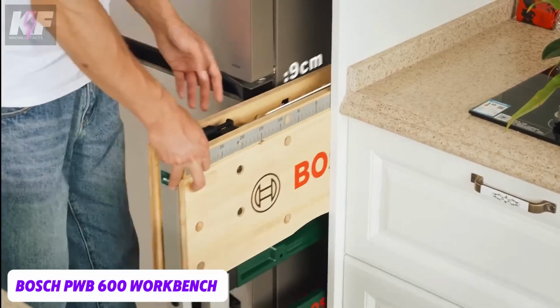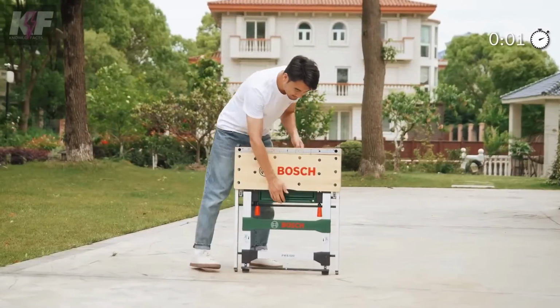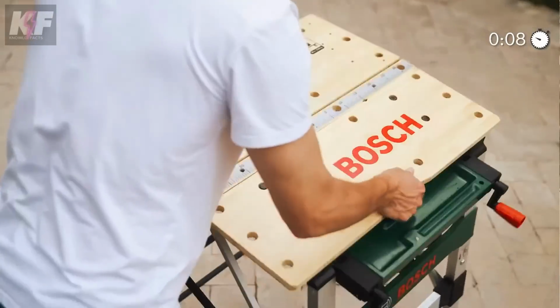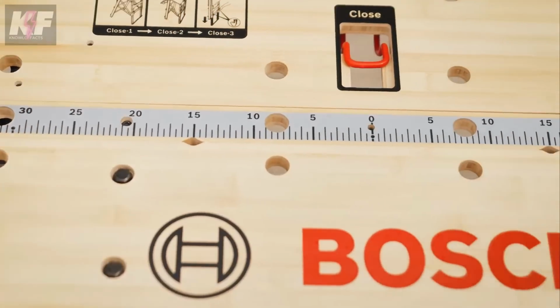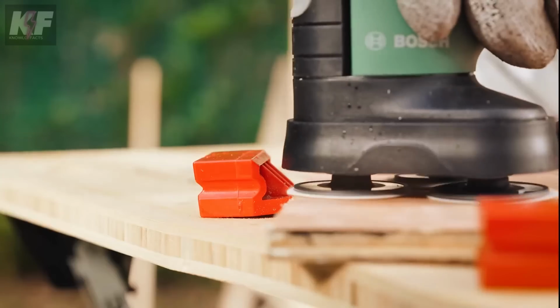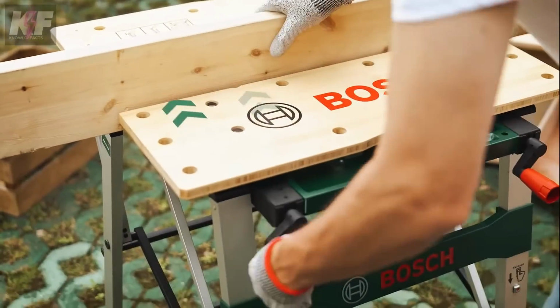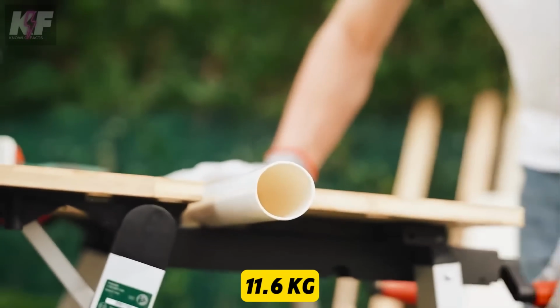The Bosch PWB600 Workbench is designed to make your DIY and professional tasks easier with a foldable, portable design that's ready in seconds. Featuring a durable bamboo work surface and a robust aluminum frame, this workbench supports up to 200 kilograms of weight, making it sturdy yet lightweight at just 11.6 kilograms.